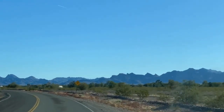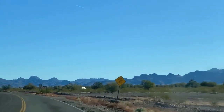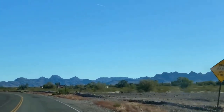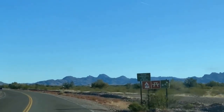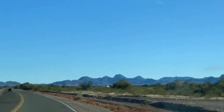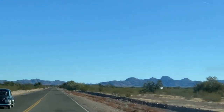I'm not far up the road here. I'm gonna leave the camera on so you can see. There's camping on both sides. BLM camping on both sides of the Plomosa road. I think it's more scenic than Roadrunner, although Roadrunner so far is my favorite.